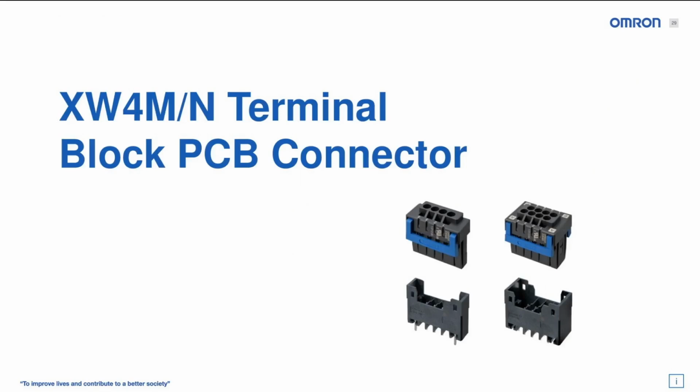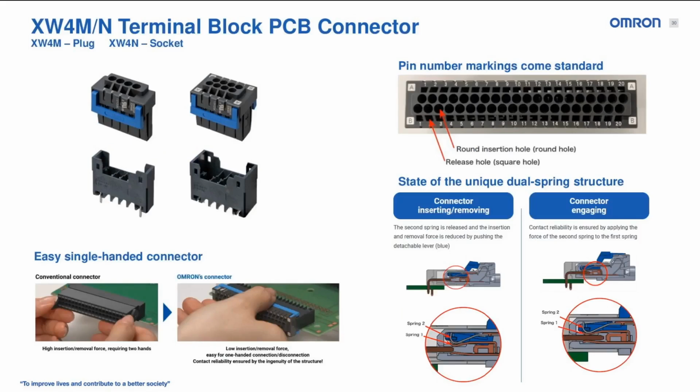Another product I want to talk about before I get off the subject of these applications is the XW4M/N terminal block PCB connector. And the reason I bring this up is because HVAC and similar applications, home appliance applications, can utilize this connector for ease of use. This is a quality of life type PCB block connector or terminal block PCB connector. If we look at the upper left, the XW4M is the plug of this product, and the XW4N is the corresponding socket to this product.